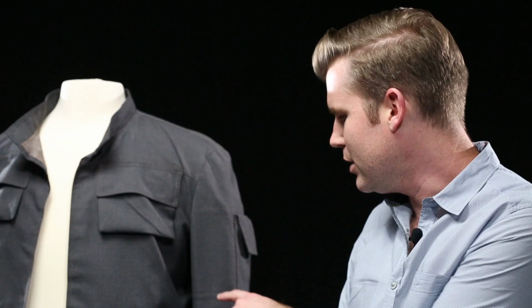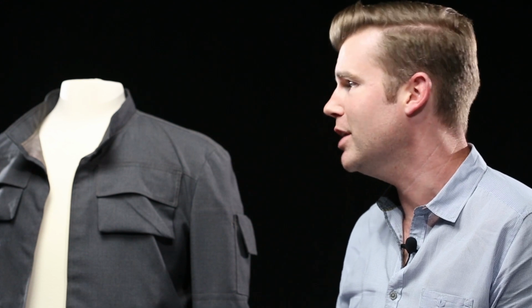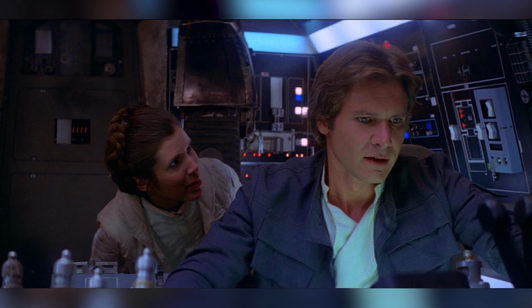There are some very cool stylized elements, like this triple stitch banding on the sleeves here, which also show up on Luke's jacket in Empire, most likely made by the same vendor, although we didn't find that one there, unfortunately. But overall, it's very straightforward and yet somehow very Han Solo.